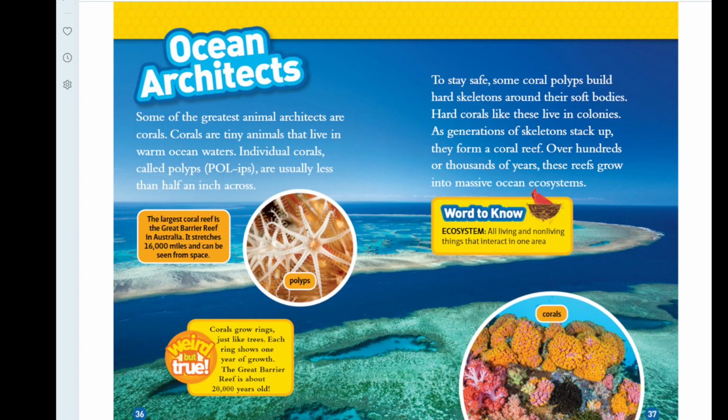Weird but true. Corals grow rings just like trees. Each ring shows 1 year of growth. The Great Barrier Reef is about 20,000 years old. To stay safe, some coral polyps build hard skeletons around their soft bodies. Hard corals like these live in colonies. As generations of skeletons stack up, they form a coral reef. Over hundreds or thousands of years, these reefs grow into massive ocean ecosystems. Word to know. Ecosystem. All living and non-living things that interact in one area.